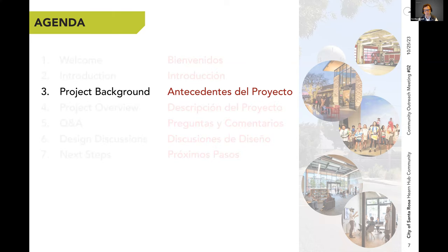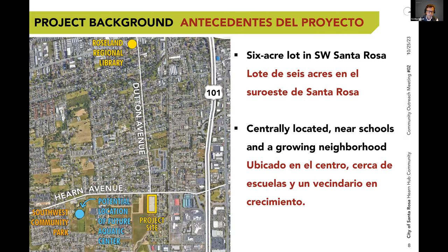So first, a bit about the project overview. You can see at the bottom of your screen our project site, 6 acres at the intersection of Hearn Avenue and Dutton Avenue in the Roseland neighborhood of Santa Rosa, near Meadowview Elementary and Southwest Community Park, a centrally located parcel, relatively flat, great to build a new civic campus on.